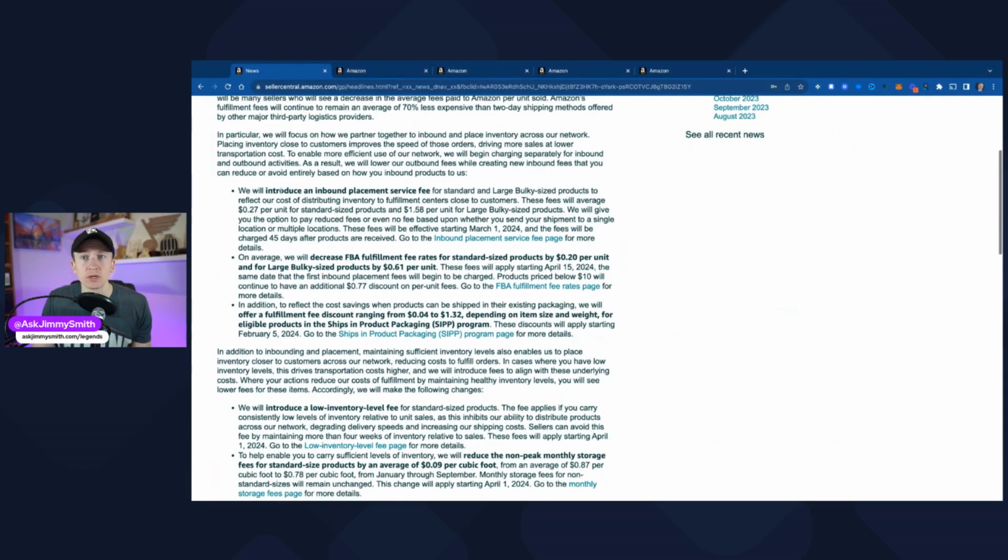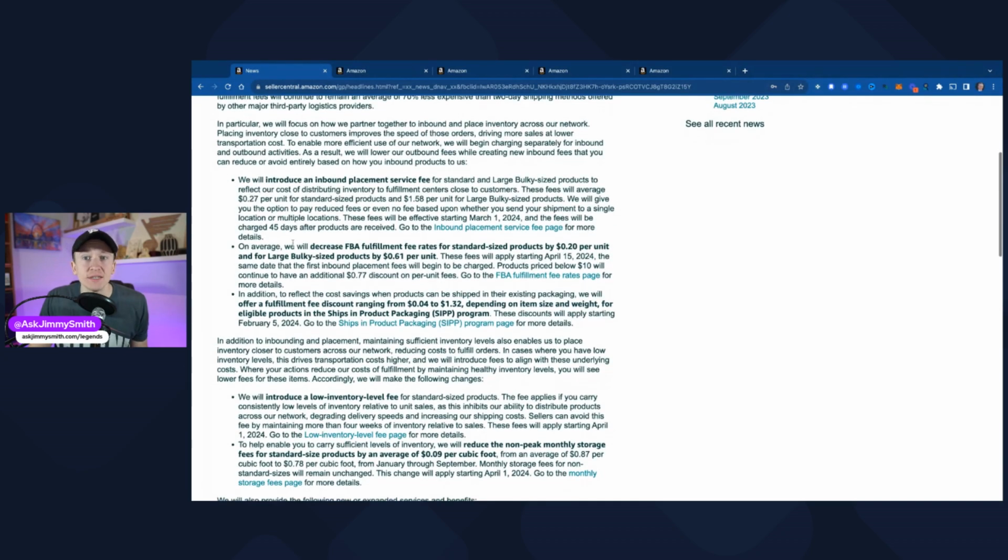Now, let's go back. So we've talked about the inbound placement service fee. I am assuming that this is something that won't be a massive change for sellers, based off of the vagueness that they gave us in the fees. Now, if it becomes a huge issue, then that's something we'll all have to deal with, but I'm not as concerned. Now, this is something that I really like.